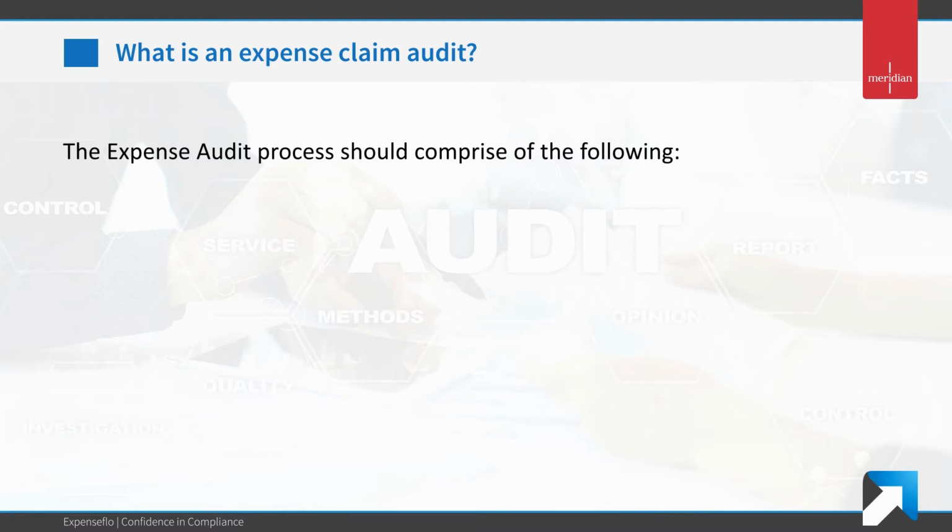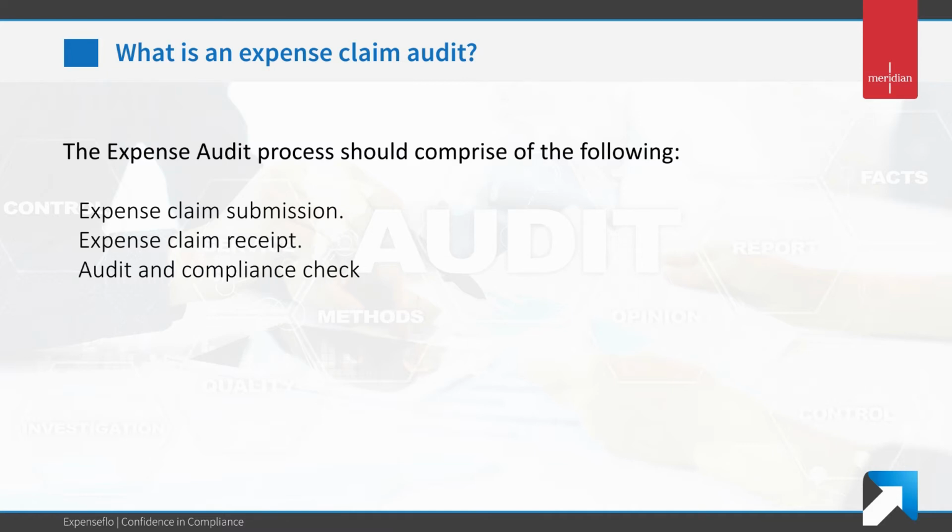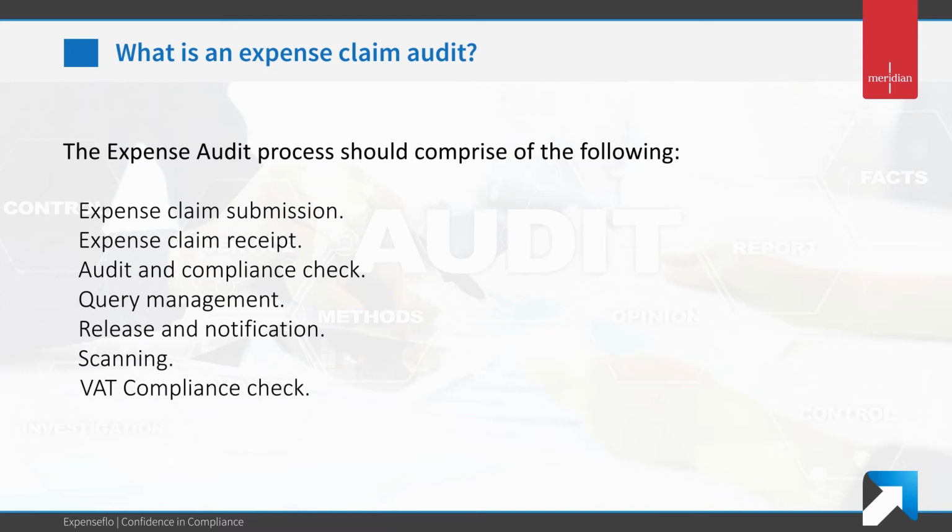An expense audit process comprises the following: a submission made by the traveller, the claim being received by the auditor, a full audit and compliance check, that's every single line, and any querying should be tracked, traced and notified to the traveller. And then once that's done, a notification back to the traveller to say that the expense report is moving on to the next process, be that approval by a manager or payment. And the service should include some form of scanning of receipts and invoices, and lastly, but very importantly, a complete VAT compliance check as well.